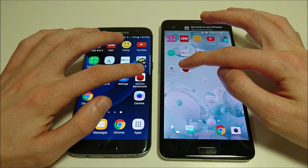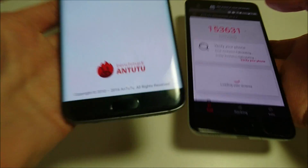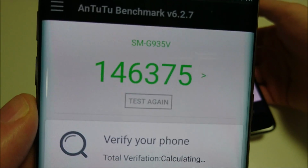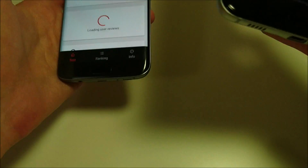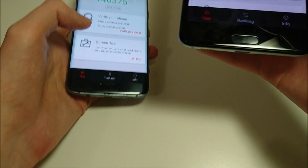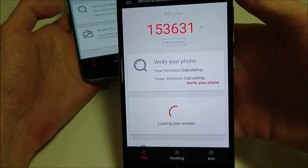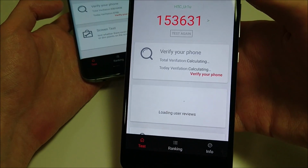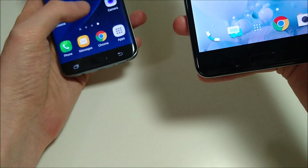And so I'll show you guys the Antutu benchmark. Alright, so you see on the Galaxy a score of 146,000, the HTC 153,000. Again, that's mostly a difference between having the Snapdragon 821 and the Snapdragon 820. And for the HTC, this is one of the highest that you see for Android. The OnePlus 3T has a higher score than this, but aside from that, pretty sure it's the best, at least one of the best.